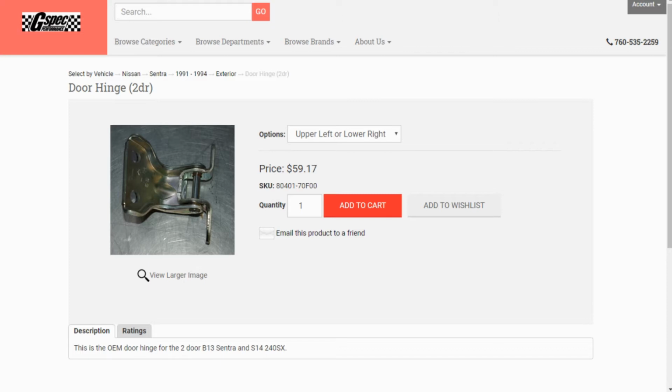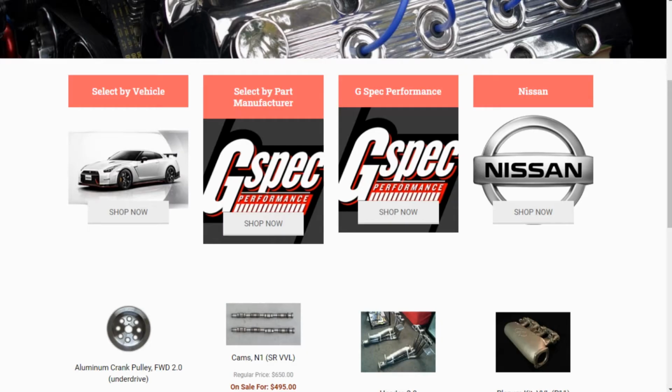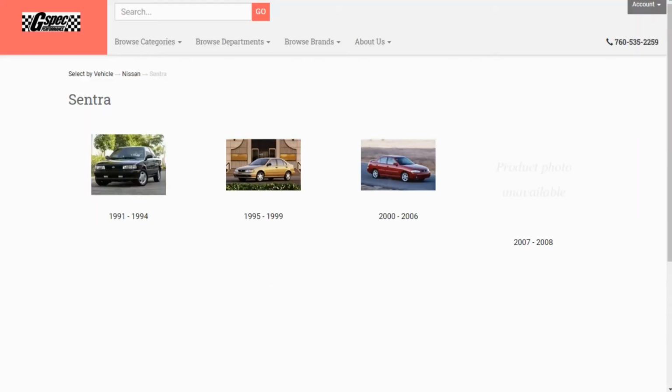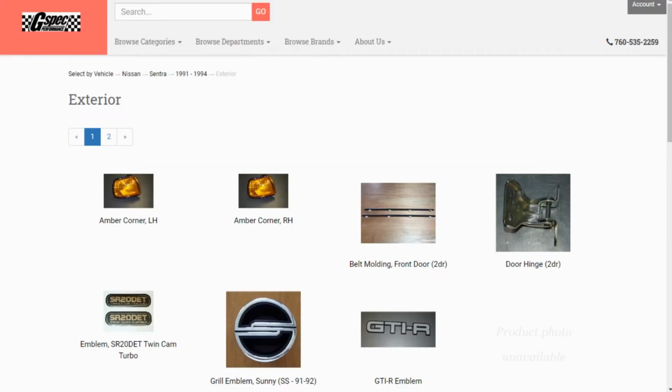They appear to have it in stock. What I didn't know was that this is for a Nissan Sentra B13. So I actually bought it and then called him up on the phone to make sure. And sure enough, they say this is the door hinge I need.